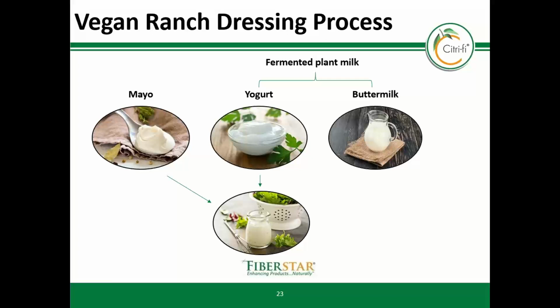So the challenge in making a plant-based version using natural ingredients is that they still provide the needed emulsification and viscosity. For the ranch dressing, the focus is making an egg-free mayonnaise and a fermented plant milk. The fermented plant milk replaces the yogurt and buttermilk components. So egg-free mayonnaise and fermented plant milk are combined to make the finished vegan ranch dressing. What's innovative is that the formulations can be used alone or as a backbone or building block to formulate other types of sauces and dressings.